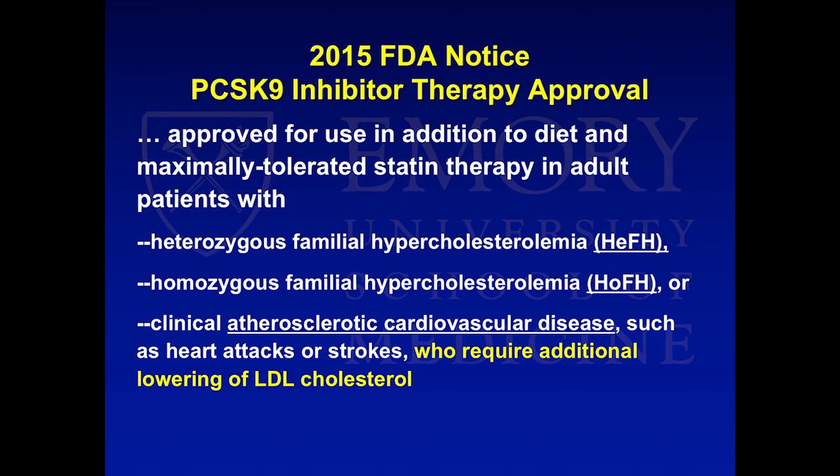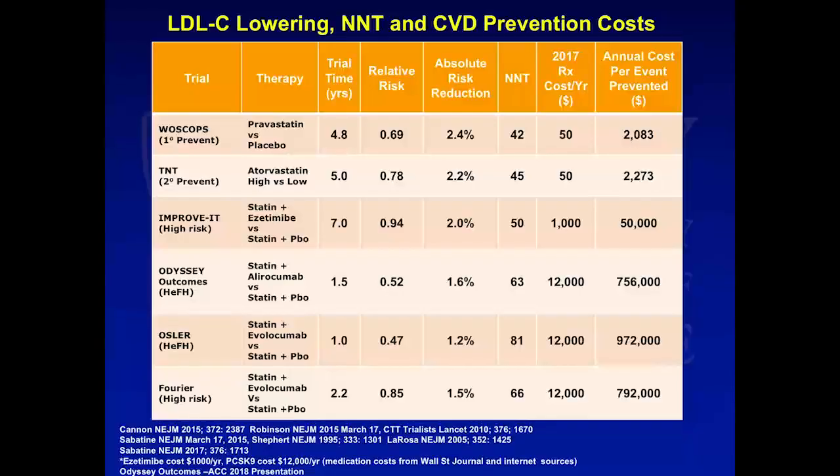In the VA, we do not have that. I have to convince the pharmacologist. And so the cost of these medications was $12,000 to $14,000 a year. We have two of them available right now. And then with the recent Odyssey outcomes results, they were cut in half. So we're waiting for the Odyssey outcomes to be published. They were presented at the American College of Cardiology, and hopefully they'll be out soon.